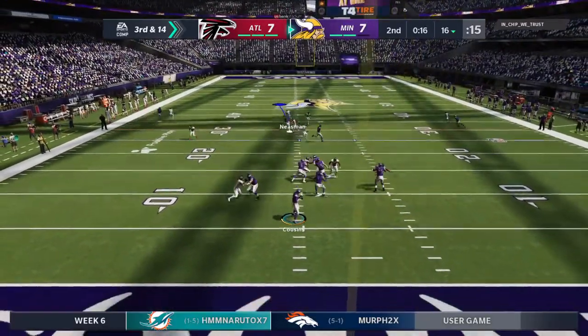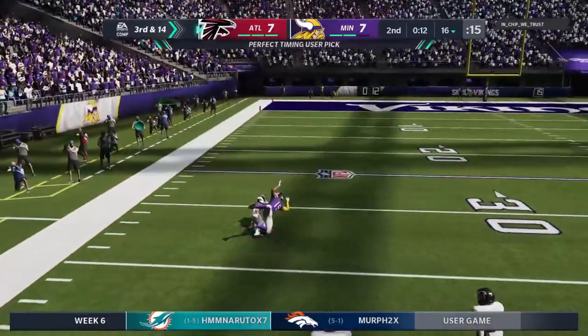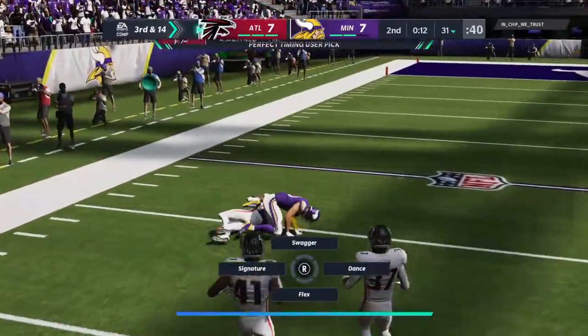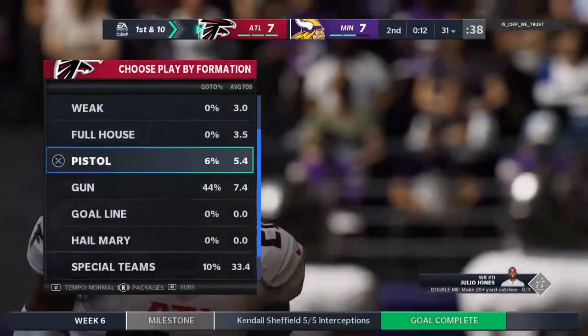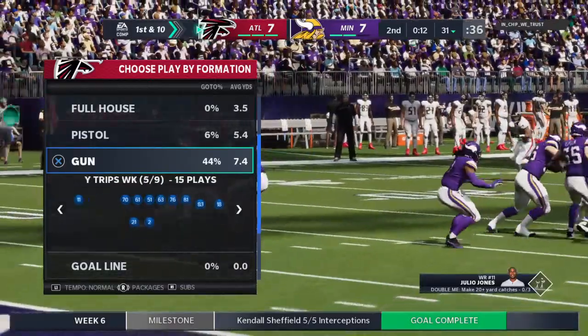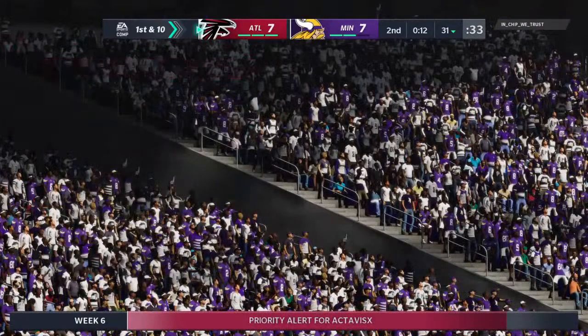3rd and long for Cousins. Lets it fly for Thielen. They'll take over 1st and 10 at their own 31-yard line.